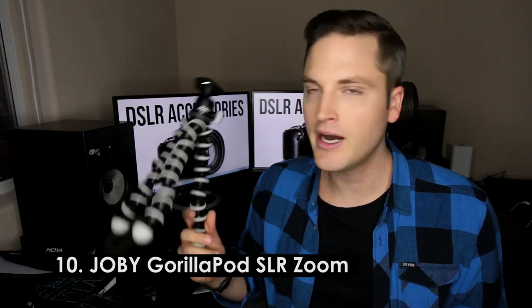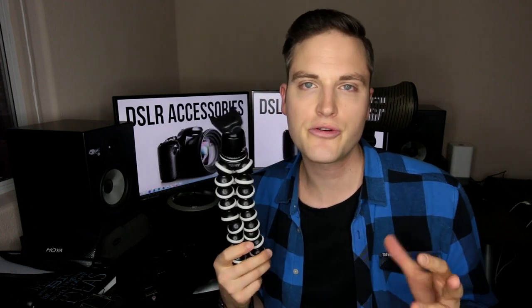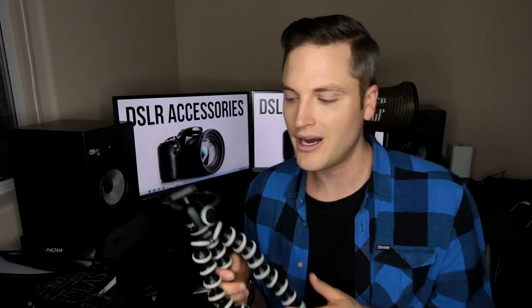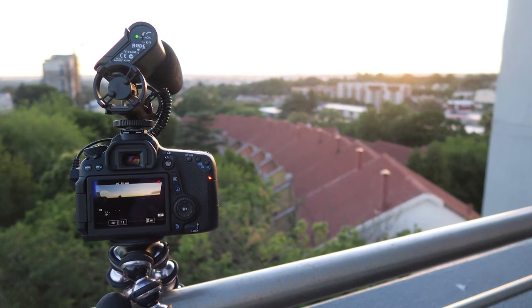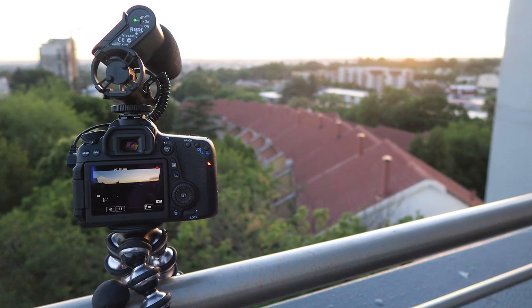And the 10th accessory for DSLR video is a GorillaPod by Joby. This is the SLR Zoom. And as just an accessory, it's critical that I have this in my kit. In fact, I just traveled recently and I couldn't bring a tripod, but I knew that if I had this, I could wrap it on a big chair or something and make my own tripod. I also like this for shooting time lapses and just having it on the go. Just a great versatile tool and something that I find I'm using all the time in contexts and places that I never knew I would.